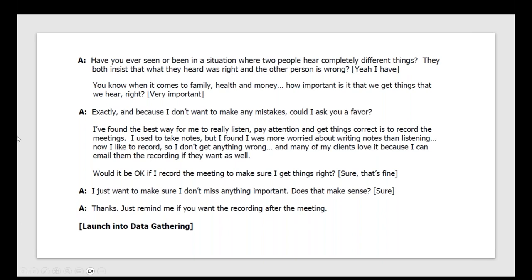So how do you get a client to opt into that? I say, have you ever been in a situation where two people hear two completely different things? They both insist that what they heard was right. You and your wife go to a party and you say, do you believe what Bob said? And she says, he didn't say that. Yeah, he did. No, he didn't. Can people be at the same place and hear two totally different things? Yes. But when it comes to family, health, and money, how important is it that we get these things right?